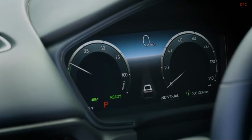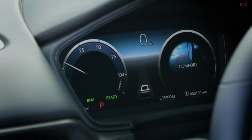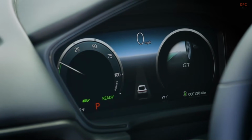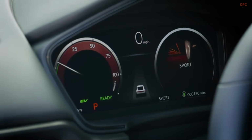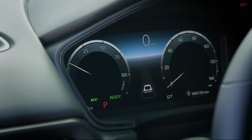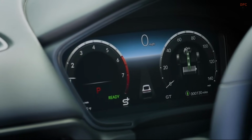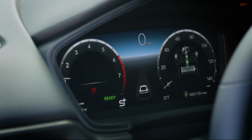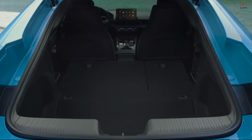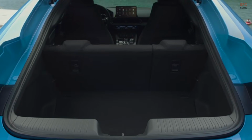Technology is cleanly integrated. A 10.2-inch digital instrument cluster puts key performance information front and center, including a large tachometer graphic in sportier modes. A 9-inch high-definition touchscreen supports wireless Apple CarPlay and Android Auto, Google built-in for maps, voice assistants and apps, plus a wireless smartphone charger. Audio comes from a Bose Centerpoint premium system that was tuned specifically for this cabin, using wide-range door speakers and a dedicated subwoofer for a clear, full soundstage.